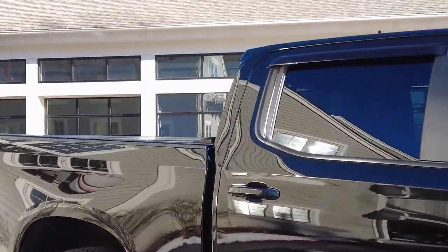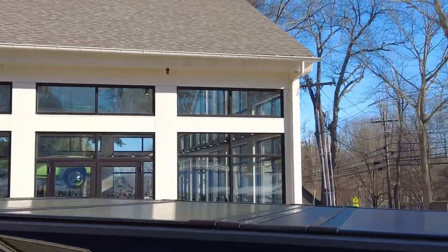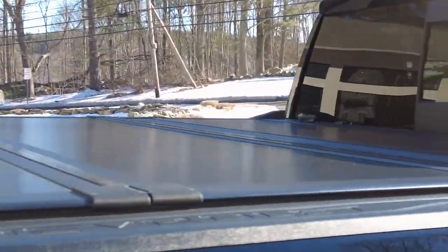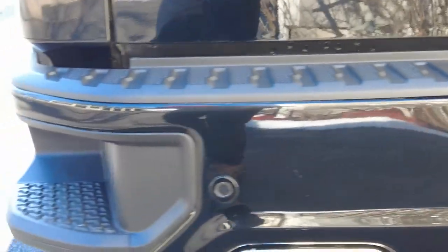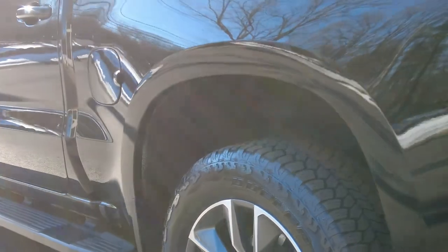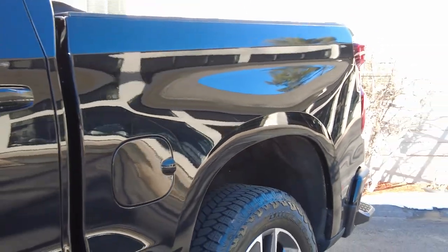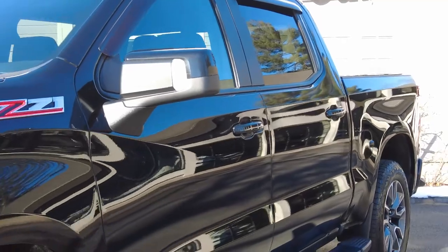It also comes with a fancy strobe light for plowing. It has this fancy cover in the back. It's an RST with the flush mount exhaust and a few other nice extras. So we're very excited to have this truck, and I don't think we'll have it for long. Just being parked in front of the building, we already had several people check in on it.